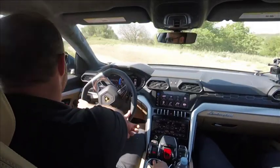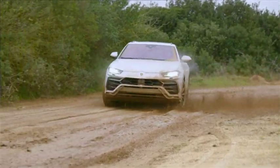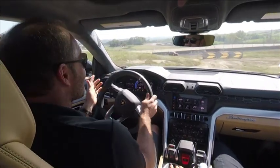But I can't believe I'm actually doing this. This is like completely surreal. I'm pinching myself here. I am tossing a Lamborghini around on a dirt track. It is just, it's mind-blowing.